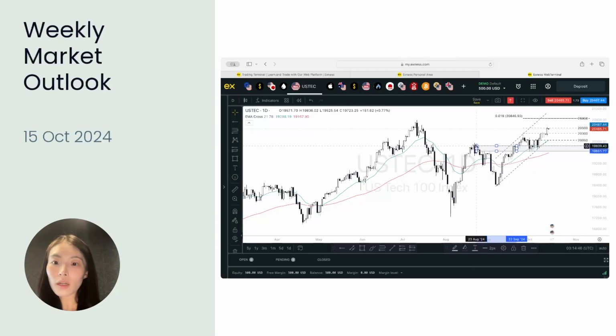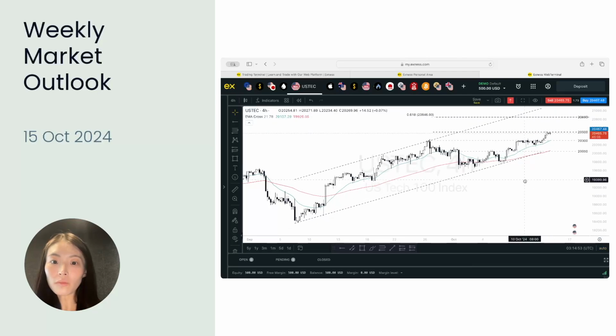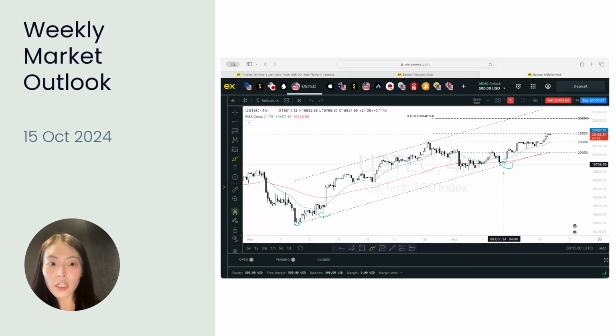If we take a look at it on the 4 hours time frame, if I were to move down to the 4 hours time frame, you can see that price also formed an ascending channel over here. This is the ascending channel that we have, and you can see that this ascending channel is validated with the test of the two lower bound and the upper bound. So price continues to trade within the ascending channel. It also rebounded above the lower bound of the ascending channel in early October, and we are seeing the rise to the upside.